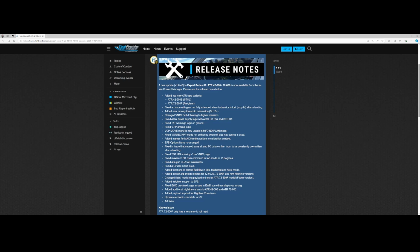Then there are also some other things which they have added. First of all, they added a new function to correct the fuel flow in idle mode, right? The valet and hotel mode, as well as they added several entries to the aircraft.cfg log entries for the new aircraft types and the new Highline version. The new Highline version, I'm really wondering what it is because it's not mentioned in the release notes at all, but let's have a look at it in a few seconds.